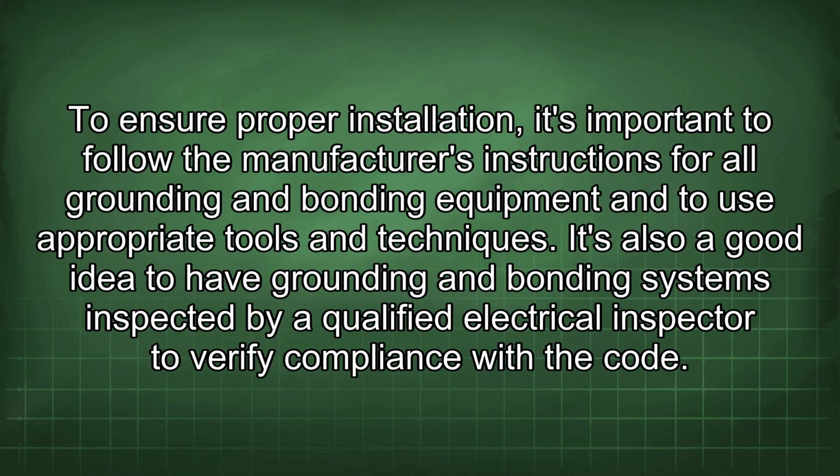To ensure proper installation, it's important to follow the manufacturer's instructions for all grounding and bonding equipment and to use appropriate tools and techniques. It's also a good idea to have grounding and bonding systems inspected by a qualified electrical inspector to verify compliance with the code.